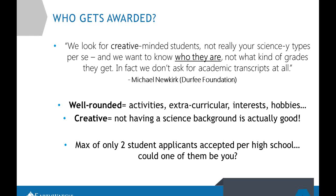Also, in terms of the creativity, we want to emphasize that the whole intention of this award is basically to give students hands-on experience with science that they might not be getting otherwise. So, if you don't have a really extensive science background, you're not in a ton of AP environmental science classes or other types of science classes, that's not a disadvantage to you in terms of winning one of these fellowships. So, if you don't have a science background, it's perfectly fine to be honest about that and say, I don't have a lot of experience with science, because this award program is designed for your demographic, essentially.